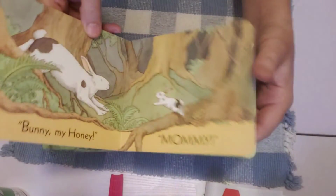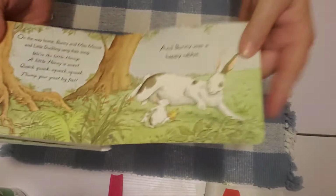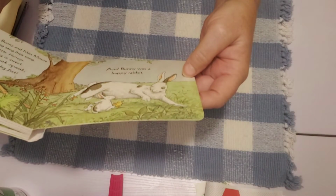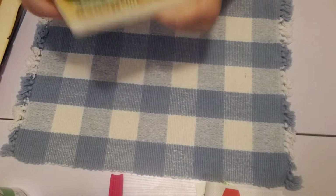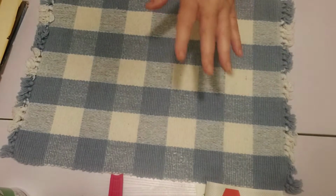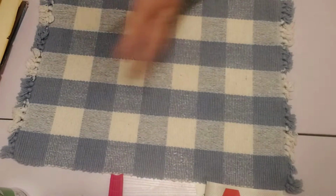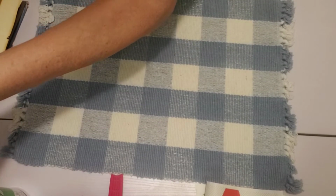Mama and baby bunny. So cute. I love bunnies. Oh, here's another little one. Oh, so cute. Anyway, that's why I got that one. It was so cute. And I just thought, I don't buy many board books to make journals out of, but that one was so cute. I just love bunnies.